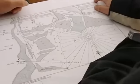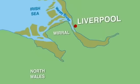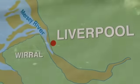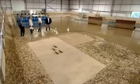The Mersey's fast-flowing waters and vast tidal range meant it was difficult to navigate. And when ships finally did reach Liverpool to load and unload, they faced another obstacle, the muddy pool. And now that the first stage of our model has been completed, it's clear why this Liverpool pool was not a natural harbour.